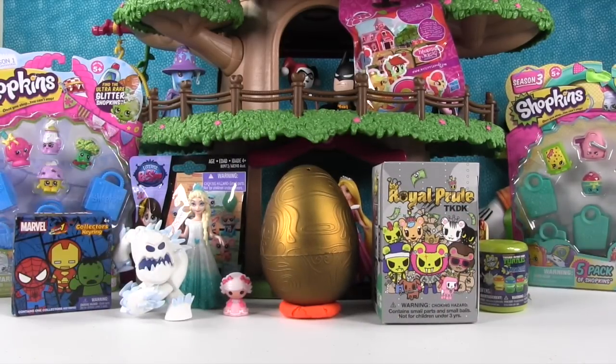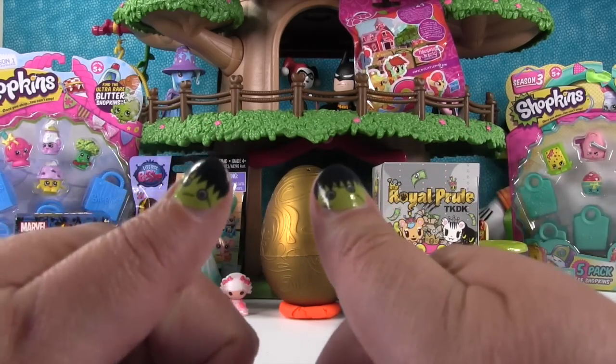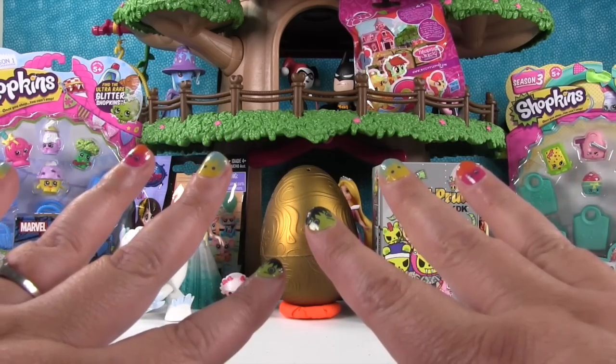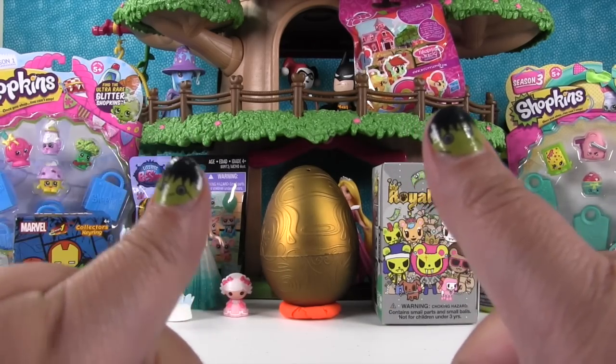Elsa and Marshmallow. You guys like my Halloween nails? I have Frankenstein's. You're probably going to see Frankenstein the most. Leave a thumbs up if you like Shannon's Halloween nails. Yep, thumbs up for Frankenstein thumbs. That's right. And two Frankenstein thumbs ups.